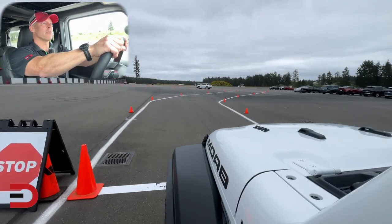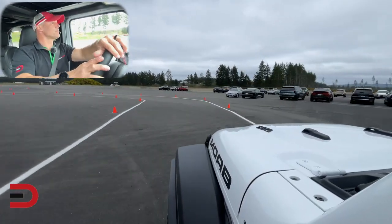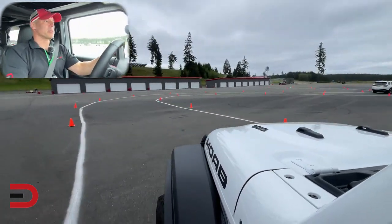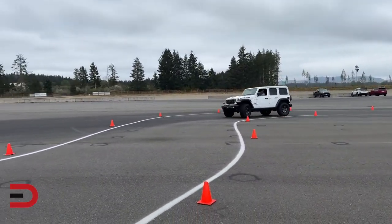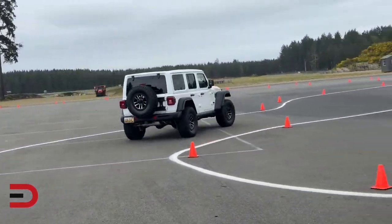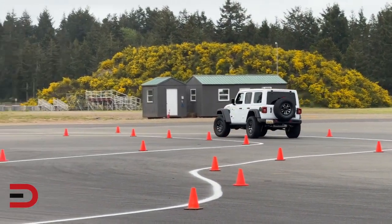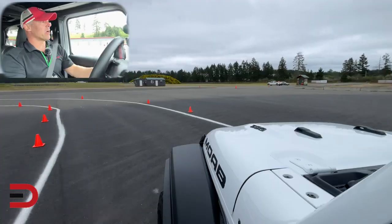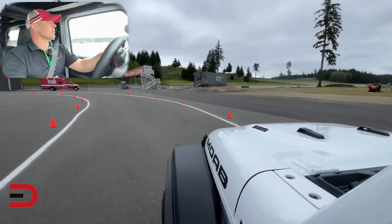Here we go. Take it easy around the first part. Give you some footage inside and out. Sometimes one point of view is not the best. You need to see it from different angles. Now, to be honest, how many times are you going to be going around cones in a parking lot? Probably not very often, but now you can see what it looks like when it does. And it's allowed to be pushed a little bit.